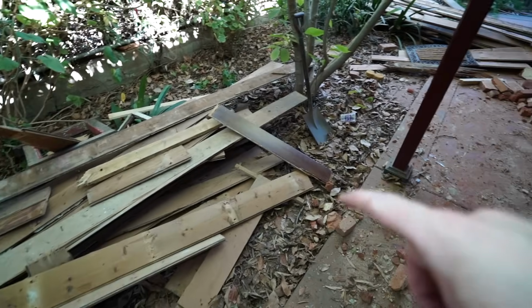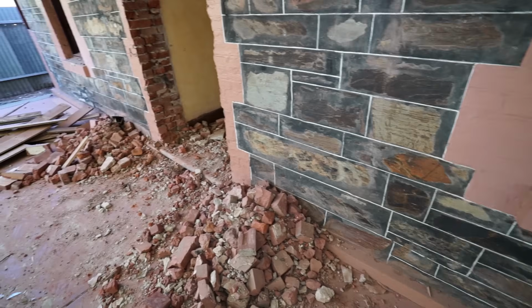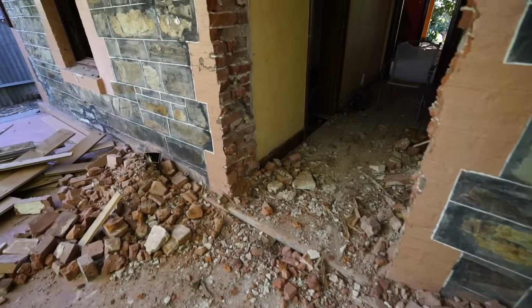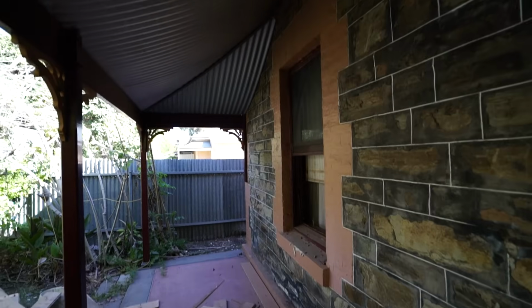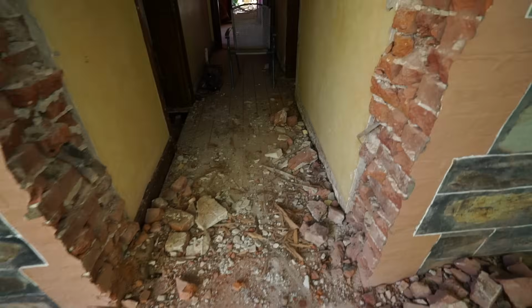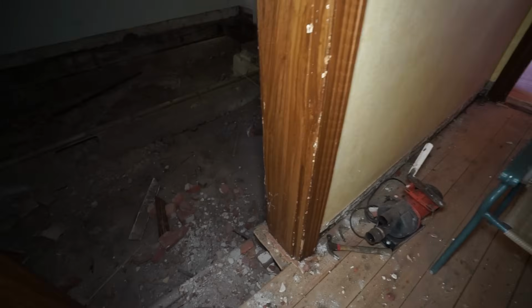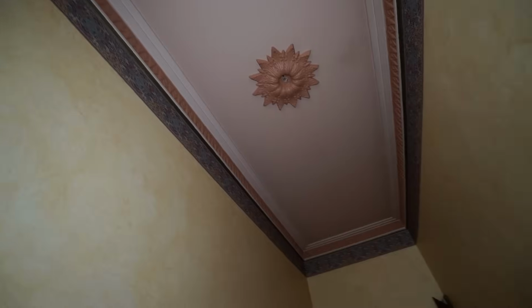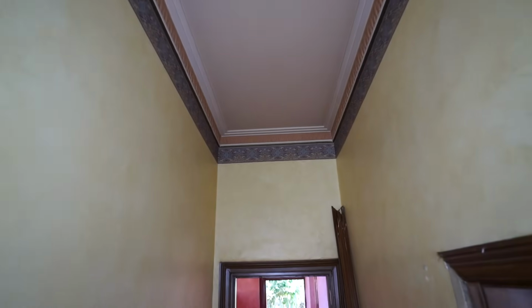And the guys who were salvaging things, they actually just left like 10 minutes ago, so I'm going to go in and see what's left and show you guys around. But there's some real estate photos I will add as well, so you get a good look at what it was like. It would have started its life as a simple worker's cottage. We're in Norwood, by the way, guys. Look at the nice woodwork.